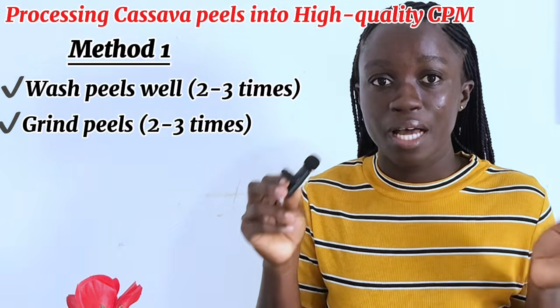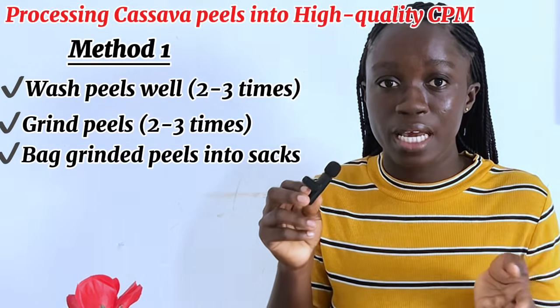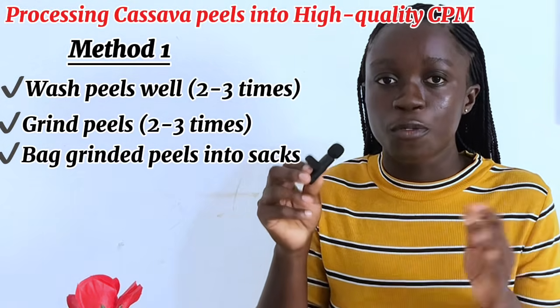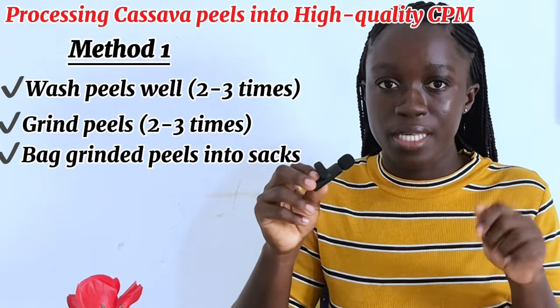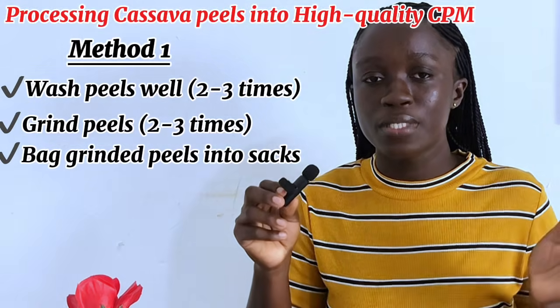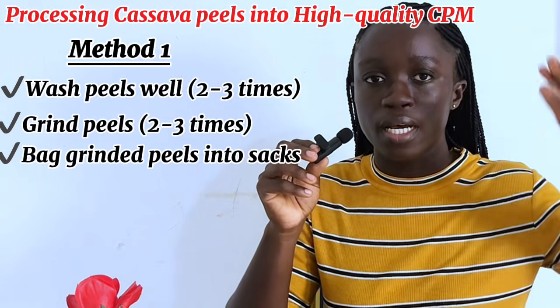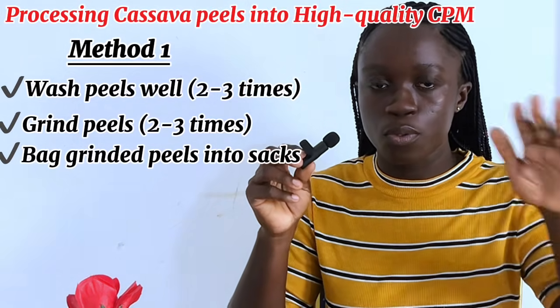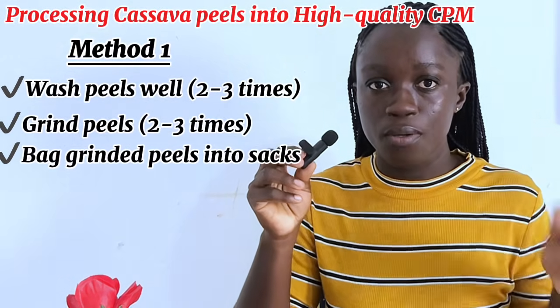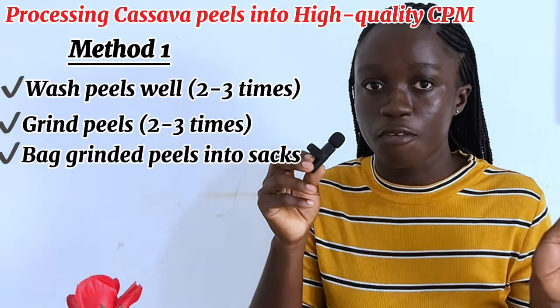Do you get it? Now, after grinding, the next thing you do is to put them into sacks. So just like in processing of gari, you place them in sacks, you tie them up, and then you pack them on top of each other. And then you put something that will exert pressure on it. So you can put boards and then place huge blocks or stones on it just to squeeze out or to drain the water from the cassava peels that you've grinded.